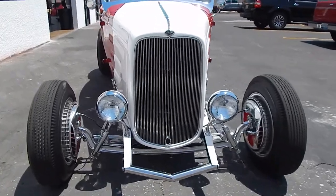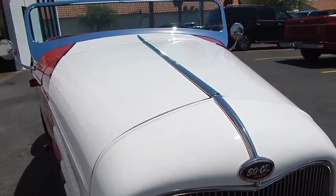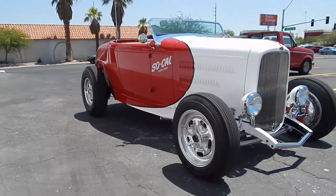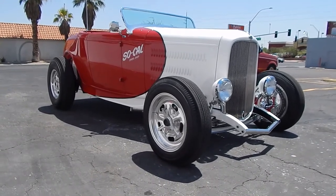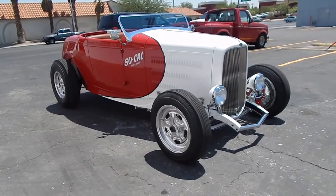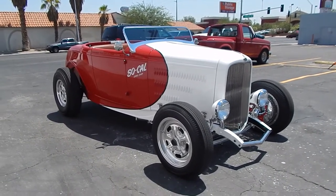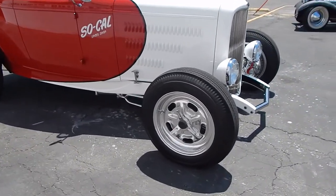And we'll do a little work here. One of the neat things here is the SoCal Speed Shop emblem in the front of the hood, where typically Ford would be. Step back and let you give it a good look. Like I said, it's about 110 degrees out here, so it is a little bit of a warm day. It has a 350 Chevy, or excuse me, a 350 Chevy that's stroked to 383 cubic inches. It's a Shaver Racing engine out of Torrance, California, 383 stroker. Has a 350 automatic trans, has a Ford 9-inch rear end with buggy spring rear.